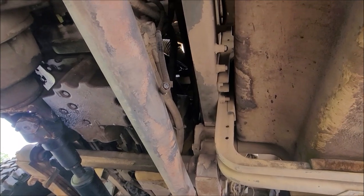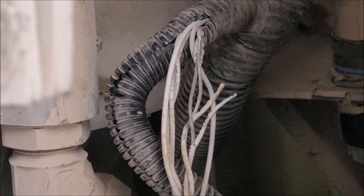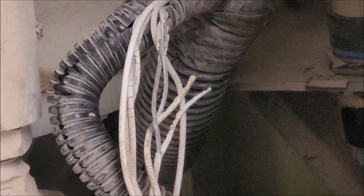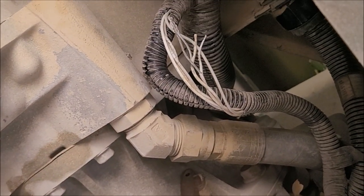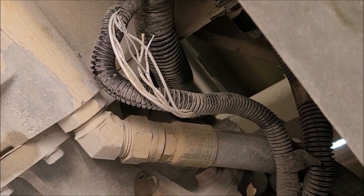Spent about 2 days chasing this. You're looking up here. You can see I pulled the wires out of the wire harness and I peeled back some of the rotten insulators on two wires, okay? So I'm wondering if the water got in and was shorting those two wires out only when it was wet.